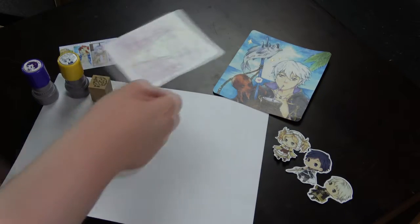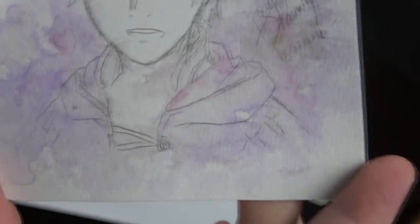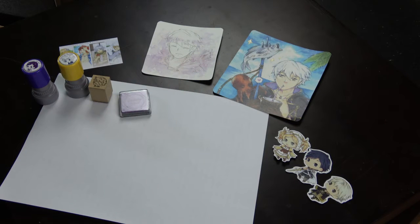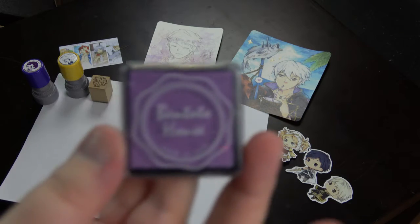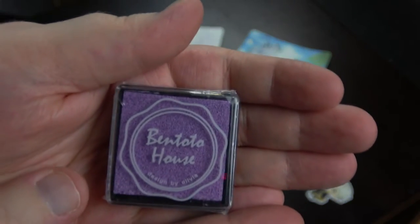And what really surprised me, I also got this beautiful sketch of Robin. This is so cool, thank you so much for it. I really didn't expect it, a sketch. This is so awesome. And she also added an ink pad, so I don't have to get out my little Splatoon ink pad again.